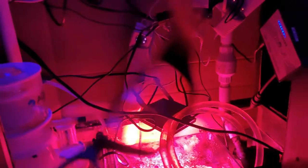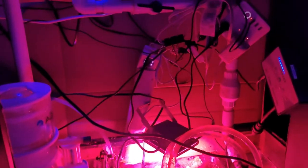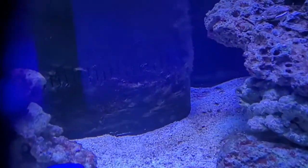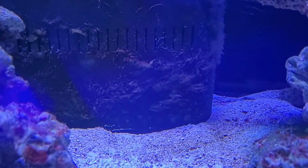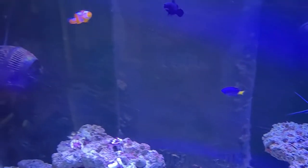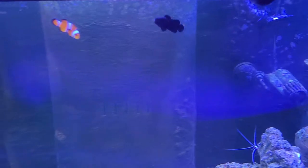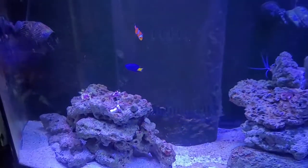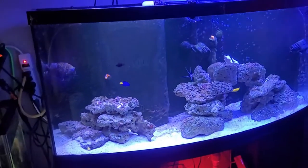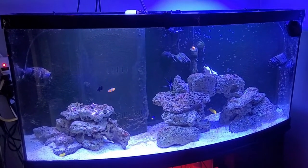Sorry, my filter's moving. I might not even need it. Yeah, I don't even need it. But that's the current setup. You look back there in the back, and you can see the old Byropsis flowing. It was a disaster. Absolute garbage. But we're here now. Get a good shot. Just the fish moving.